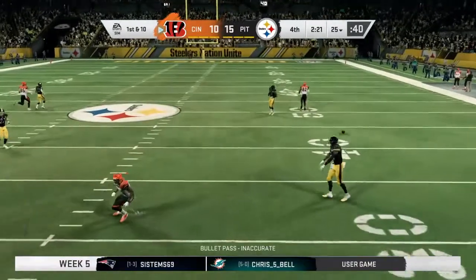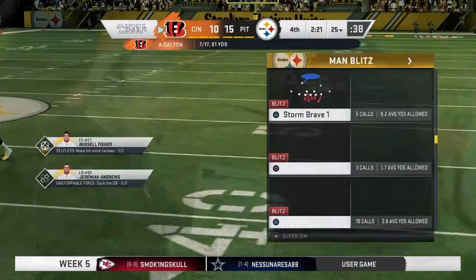Here's Dalton. Throwing middle, but it's incomplete.